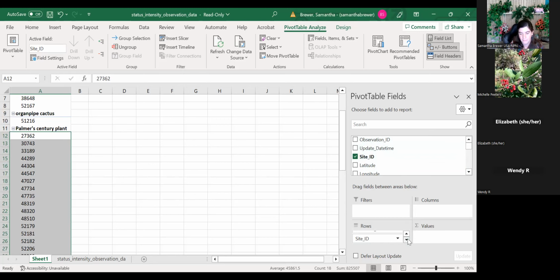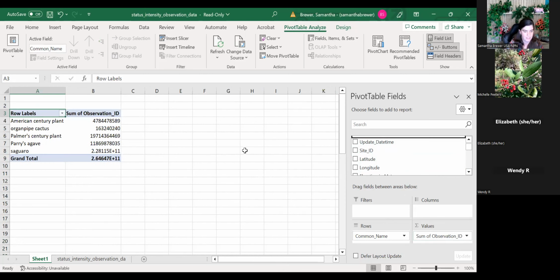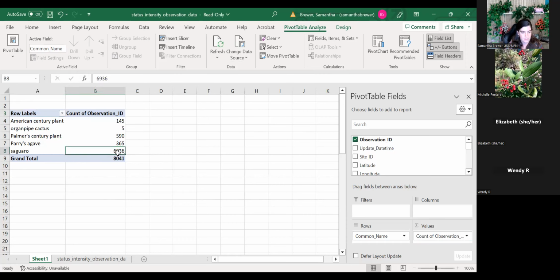Now, if I want to see how many saguaro observations there were, I'll go back down to the rows. I don't want to worry about sites. But if I want to see how many saguaro observations our site did, I put observation ID, because each observation you make has an ID number. I put it here in values, and that's a crazy number, because the default is to do a sum. So I go from sum of observations to value field settings, and then to count of the observation ID. So for flowers for bats this year so far, there were 6,000 observations.